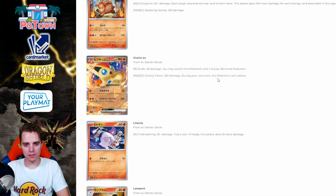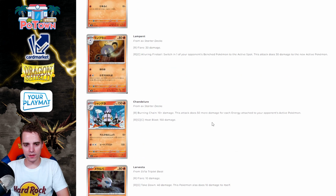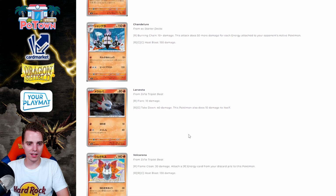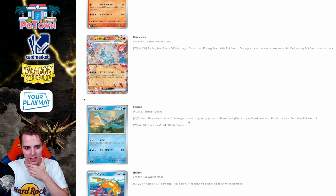Victini EX. 30 damage, you may switch this Pokemon with one of your bench Pokemon. It's a bulk Pokemon card, unfortunately. There is Chandelure. This first attack does 50 damage for each energy attached to your opponent's active. Not that great. Not that great at all. There's a Volcarona, which is not good.